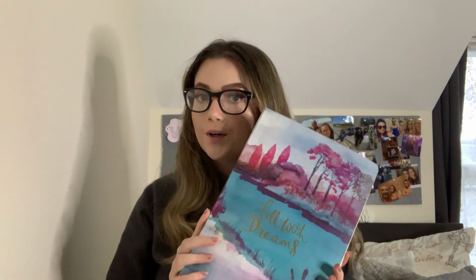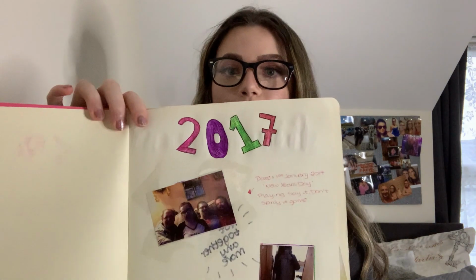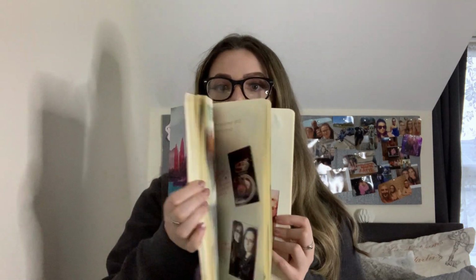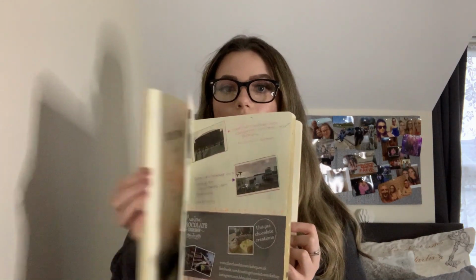Another way that I keep my memories is my scrapbook. Now, I've been doing this scrapbook since 2017 and it's got all my memories in it. The way that I do this is I have a little mobile printer. I connect my phone to this via Bluetooth and I just pick the pictures that I want printed off and it comes out the bottom here.